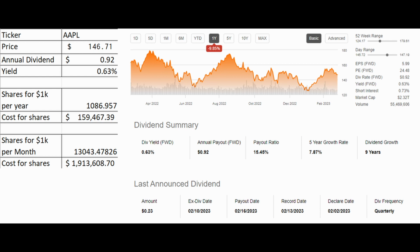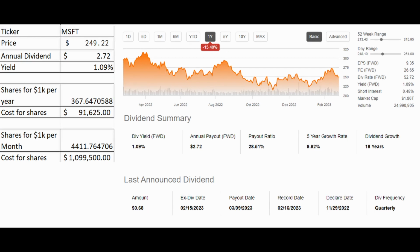For Apple to pay you $1,000 per year in dividends, you would need to own about 1,087 shares, which would cost you about $160,000. For Apple to pay $1,000 per month in dividends, you would need to own over 13,000 shares, which would cost you about $1.9 million.